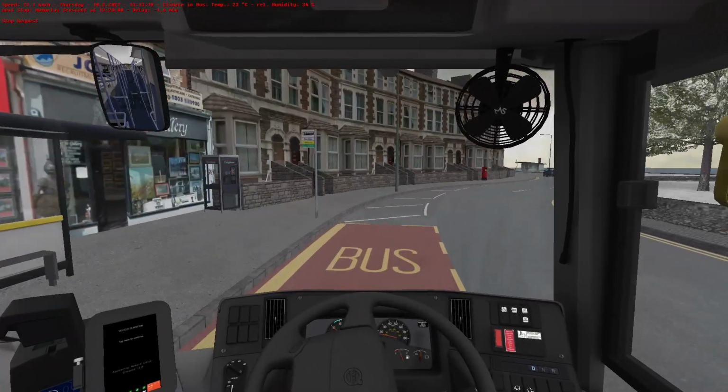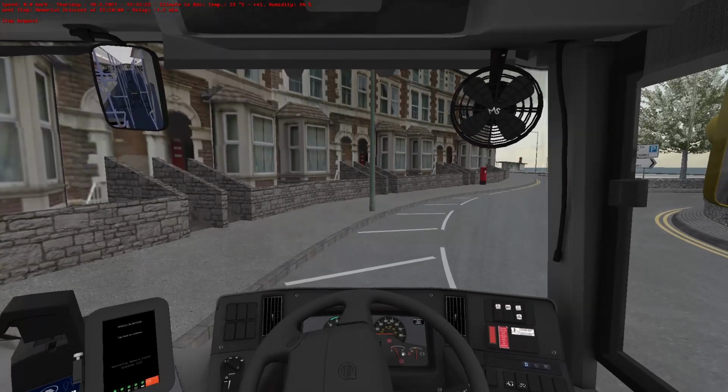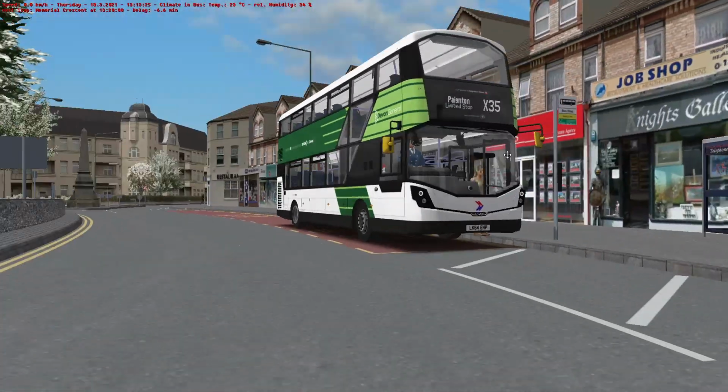So there we go, that is the X35. What did you think to that then? I mean, the livery is absolutely gorgeous, isn't it?